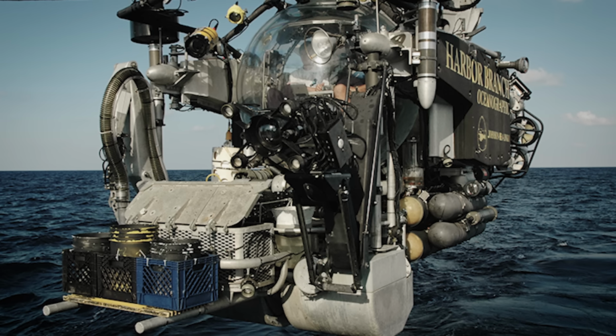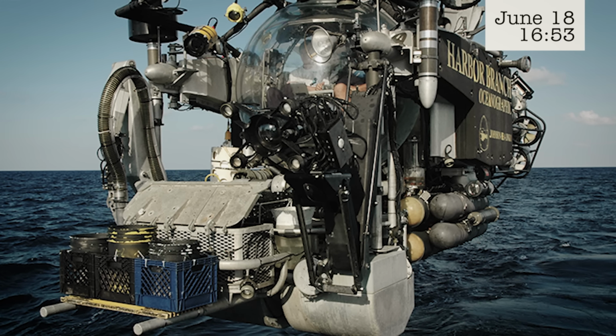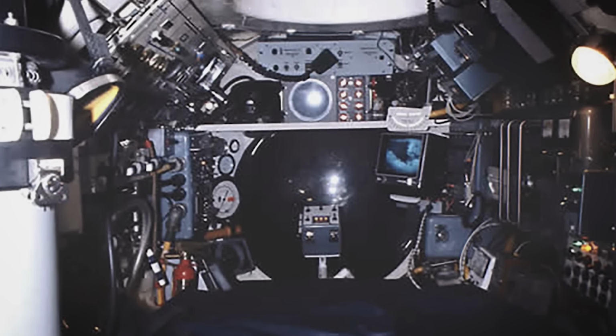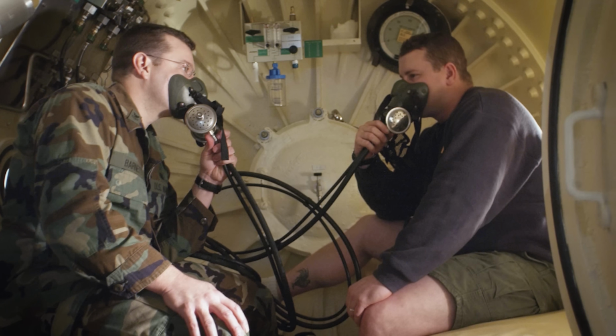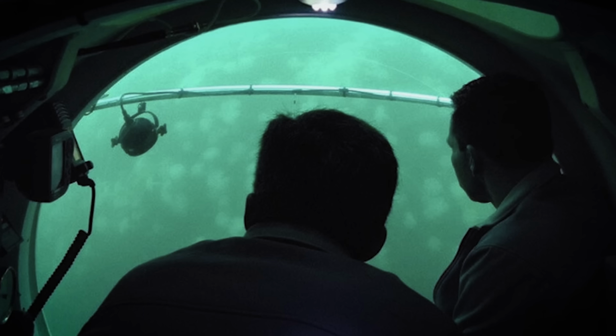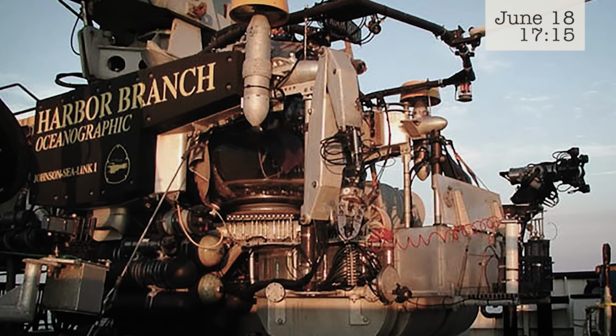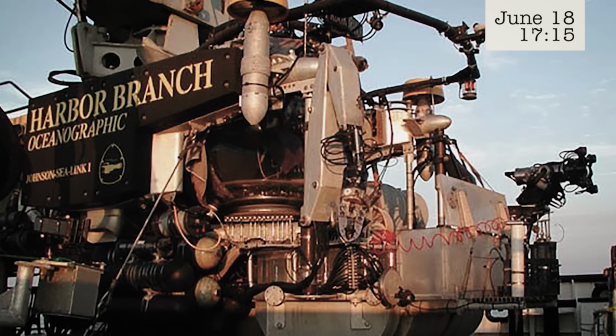Just 12 minutes later, at 16:53, the Sea Link is finally lifted into fresh air. Menzies and Meek will survive. Much like the diver's compartment, when Menzies and Meek started breathing from the oxygen tank, the pressure inside the pilot's chamber started to rise. After they surfaced, they're transferred to the Tringa's recompression chamber. Their decompression begins at 17:15.